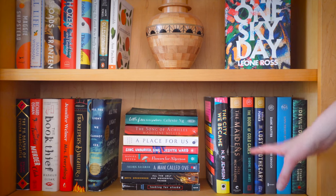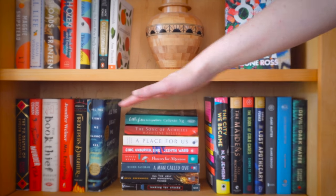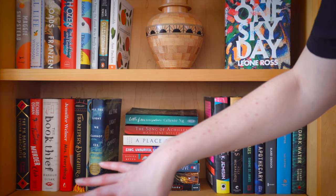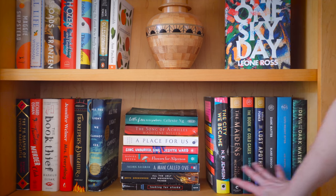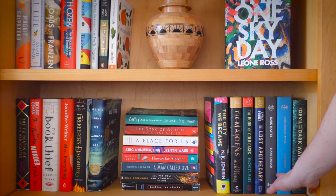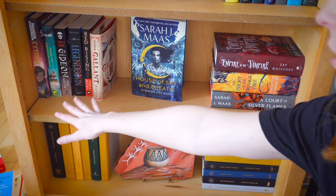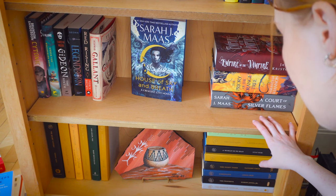This is kind of like mixed TBR, mixed already read. So I have like some mystery thriller because I just don't keep a lot of mystery thriller in general. Have a handful of literary fiction and then some other books that I wanted to read here. Some from Book of the Month. I have not read any of those here at all. And these last two shelves I have for like fantasy TBR that I want to get to soon.